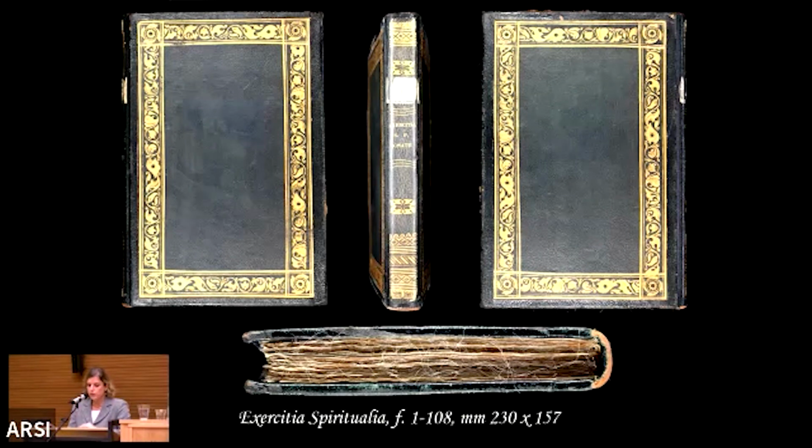During restoration, the damaged papers were lined with silk, and you can see silk threads emerging from the edge of the volume in this picture.